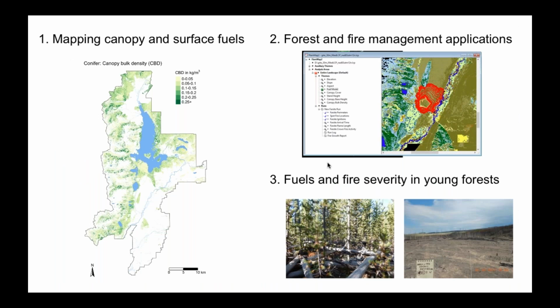This presentation will have 3 distinct parts. I'm going to start off with just an overview of our approach for mapping canopy and surface fuels in forests and shrublands throughout Grand Teton National Park. There are many things you can do with this type of map. And for part 2, I'll turn it over to Diane, who's going to talk about some forest and fire management applications. Finally, in part 3, I'll use the fuels map to look at fuels and fire severity in the 2016 Berry Fire. This was the largest fire in Grand Teton National Park history, and it burned both mature, greater than 100-year-old, as well as relatively young subalpine forest in the area.